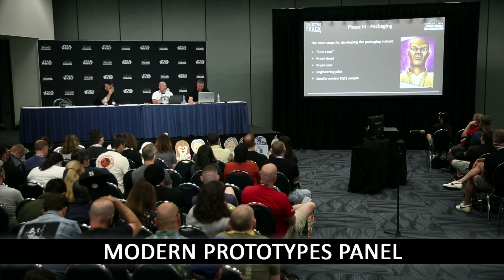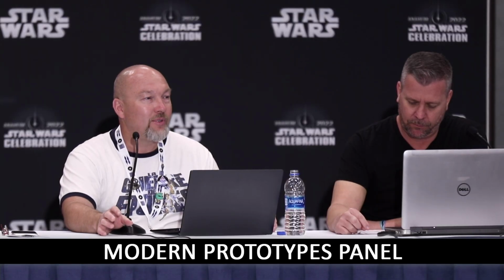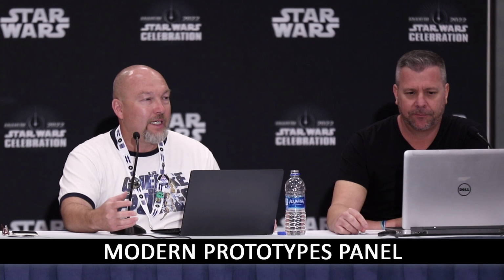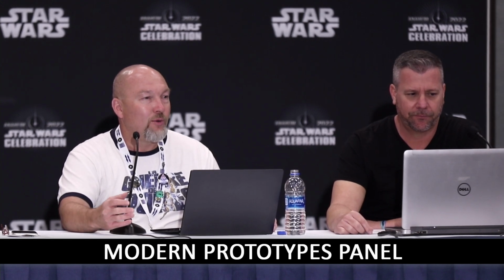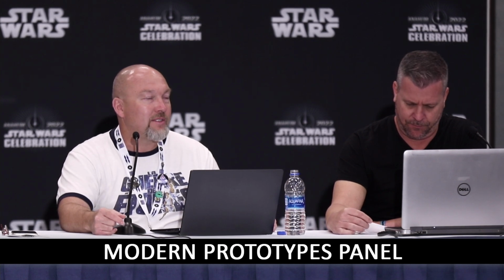Proof cards, which would be basically unused card backs to provide like a real easy example, but there are some differences in those. Engineering pilot would have a figure attached to a card back in some way, shape, or form. Again, just to rough out what that's going to sort of look like. And then finally, we'll move on into the quality control samples. So once it's done, it's put together, does it sort of meet all the requirements, or does it need to go back for additional changes?